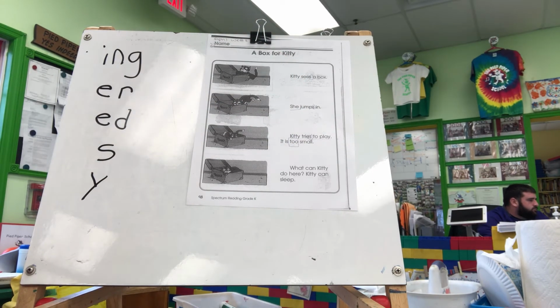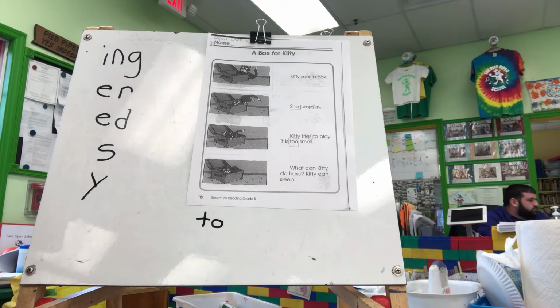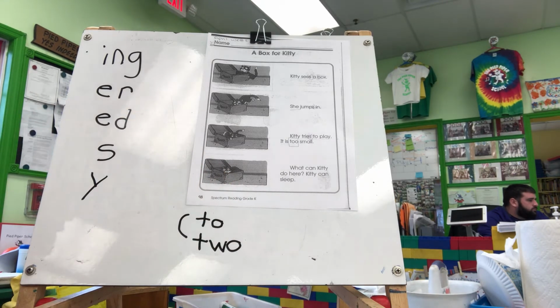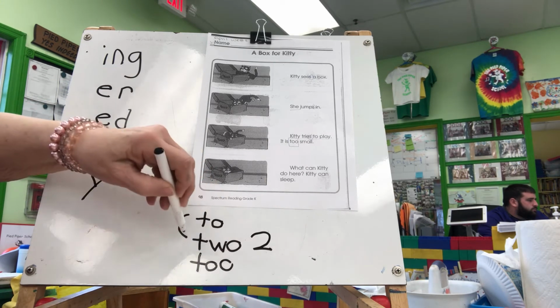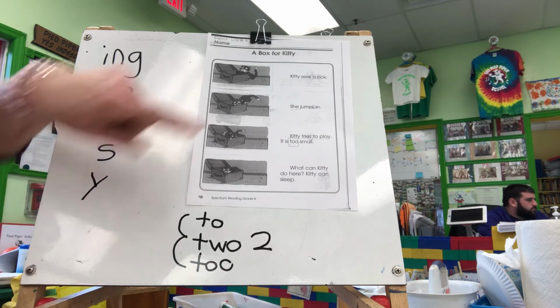That's a different way to write the word to. We spell to T-O when we're using the word to in a sentence like this. I am going to the store. To can be used that way. Or we can use T-W-O. It sounds exactly the same. My cousin is 2 years old. This 2 is the number 2. And then the last 2 is T-O-O. It sounds the same, but it looks different. That means also or very. I am going to the store too. I'm going also. Or that is too big, very big, too small. There's 3 different forms of the word to.